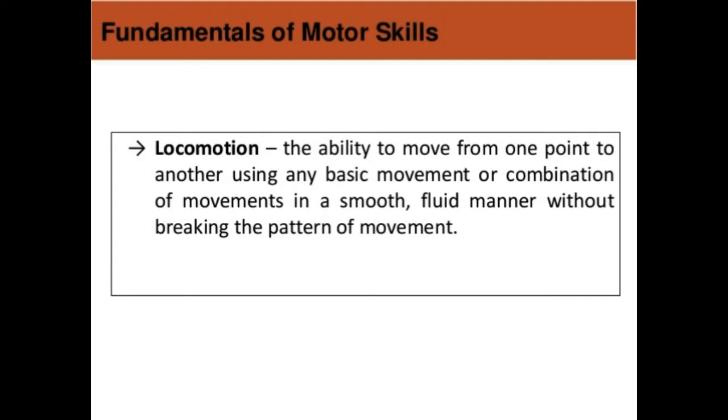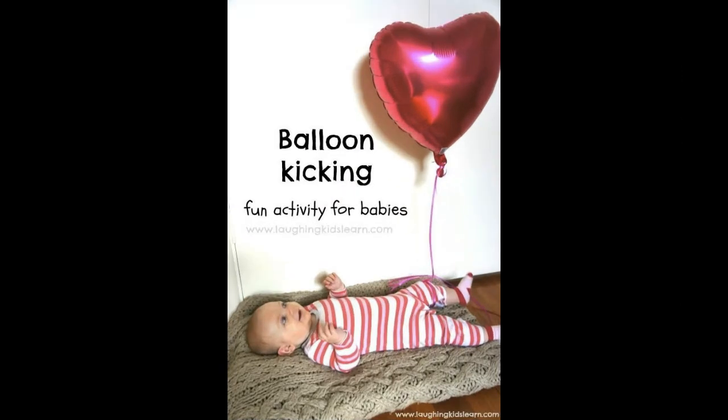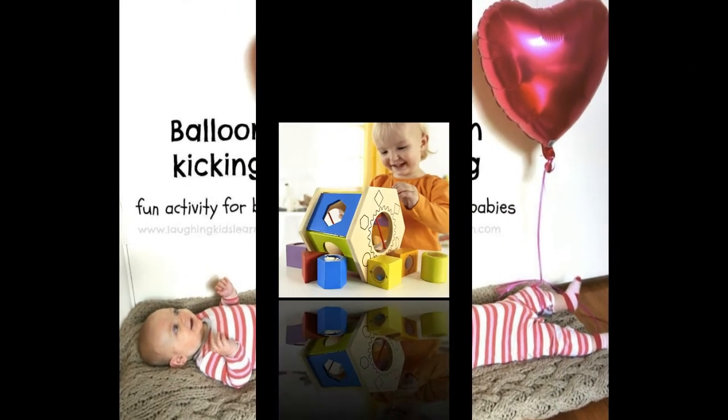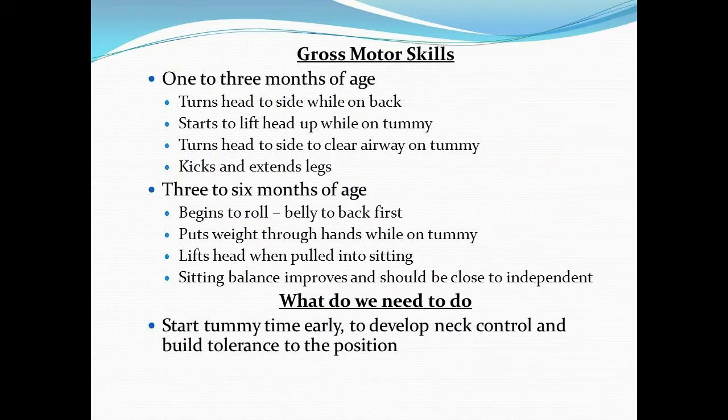And of course, they're going to first move with their hands and their feet to move around, and then they have to learn their fine motor skills, the skills associated with grasping, holding, and manipulating objects at a later time. So in the first year, this will totally transform their world.